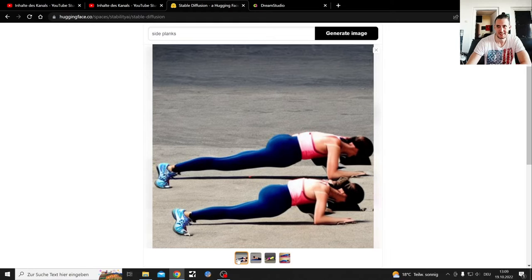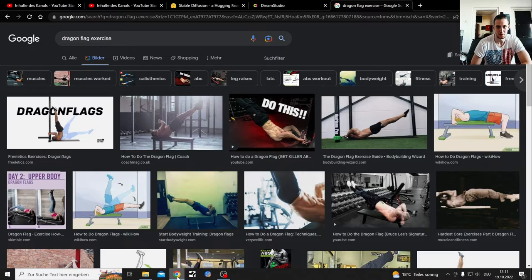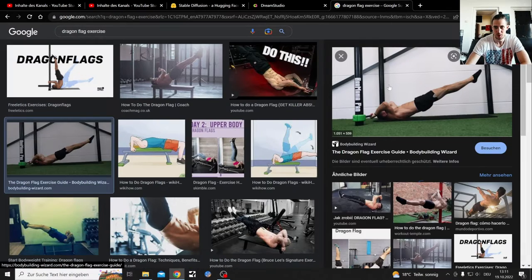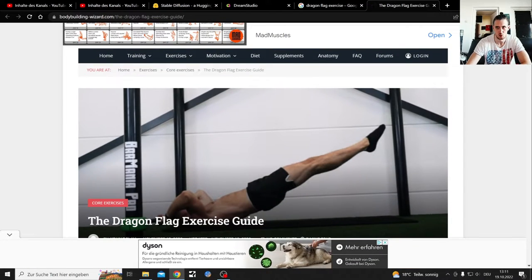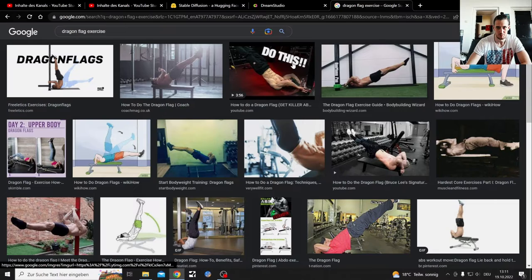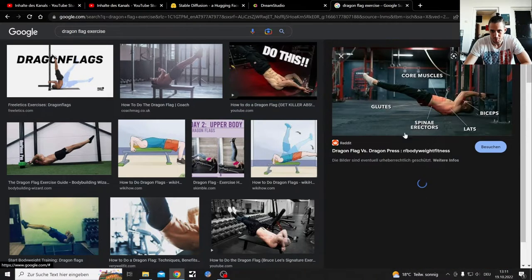Okay, next exercise is the dragon flag. I'm gonna look that up for you real quick so you know what that actually is. Okay, next we have the dragon flag exercise, which is actually Jeff Cavalier approved. Here we have it as a full picture. Ah, that's not that cool looking. Let's see if this gives me a better picture. Ah, how do you write his name? There, dragon flag. That's the best thing so far.